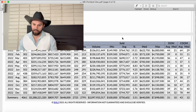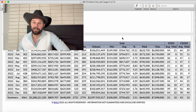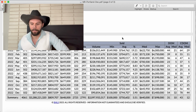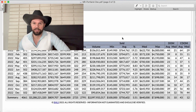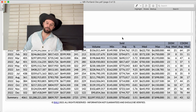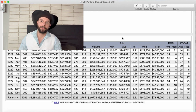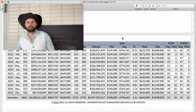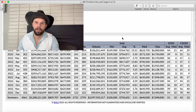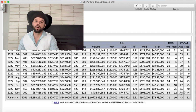So the average sold unit in Portland was $744,707. Whoa, I said that terribly, didn't I? $744,707. How about that? A little bit better. And we are going to divide by the listed price, which was $857,039. And what we got here is an average of 13%. So essentially, the houses around the Portland area are being discounted about 13% to get these units sold. And right here we can see 78 days on the market.